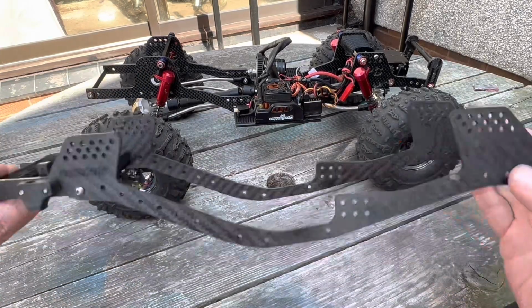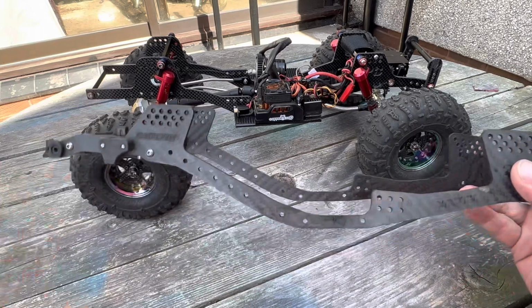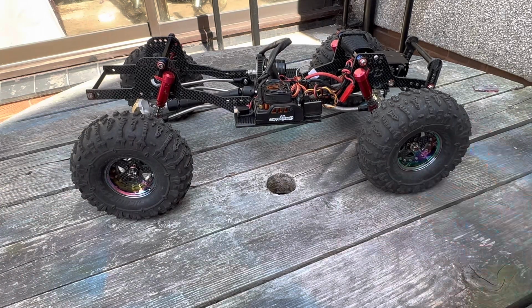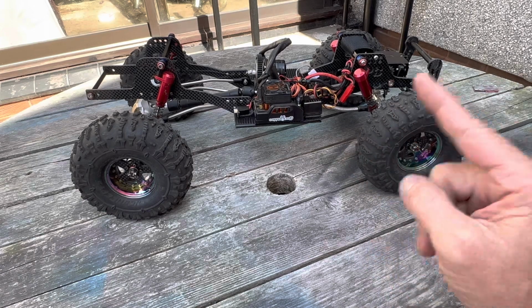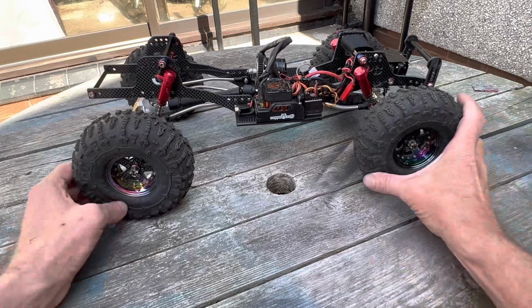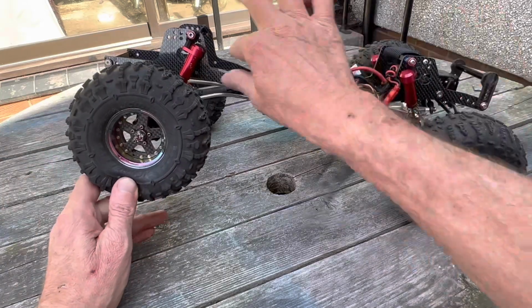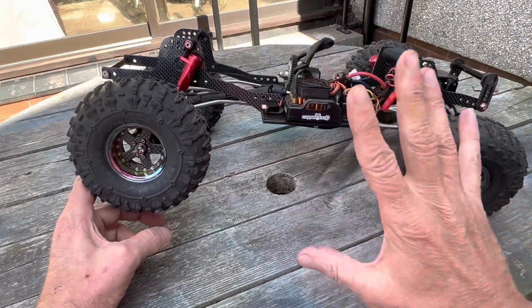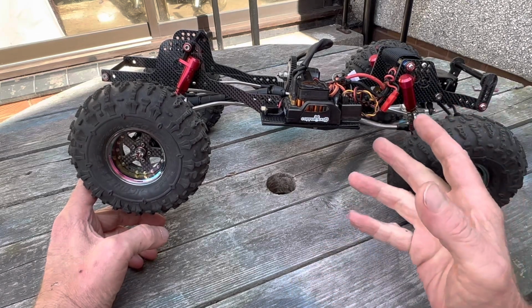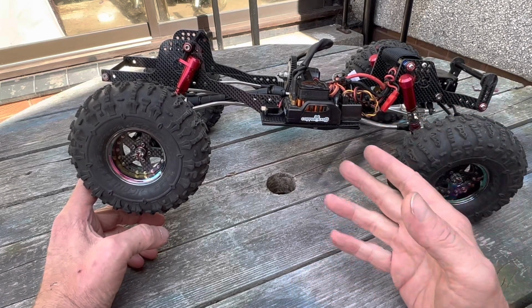And what we're going to do with this is, I've got a plan for it. And that's it. Goodbye. New G-Speed V3. Loads of videos coming up with it. And I tell you what, I am super impressed. The whole chassis feels better. It feels sturdy. It's nicely constructed. It was a dream to put together.